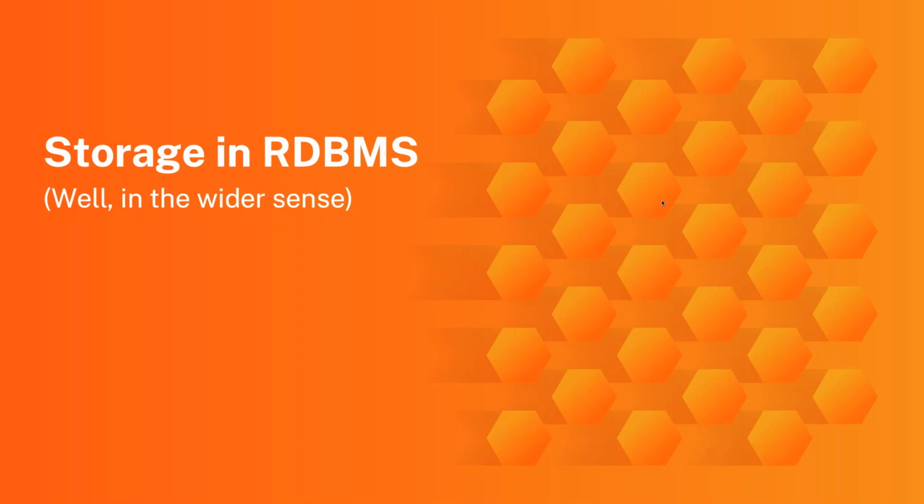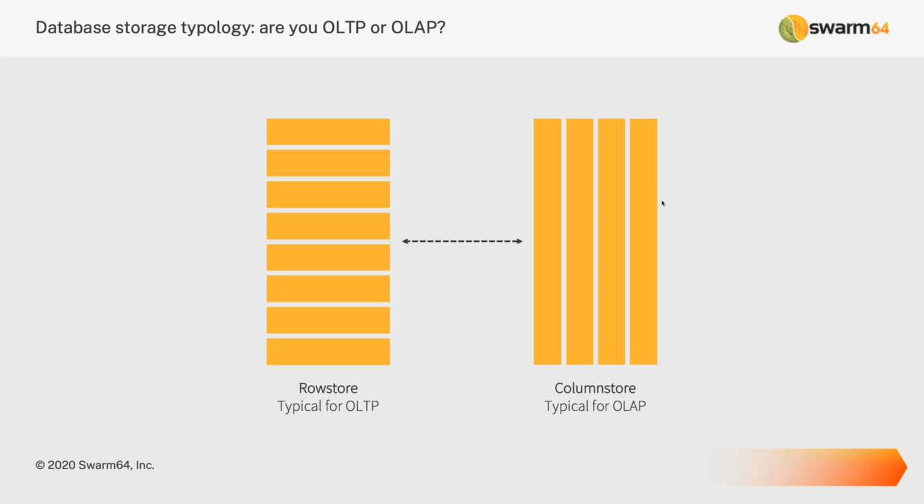I'm going to start with a very high-level overview on storage in relational database management systems. So don't be scared, this is not going to be a CS lecture, and of course there are probably much better people teaching this than me. But let's have a look at what's typically happening in the background of your database.